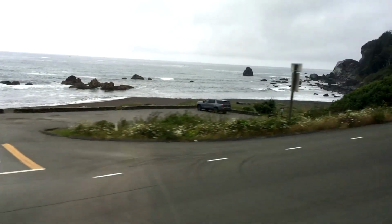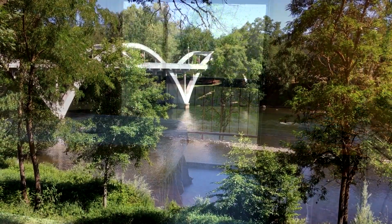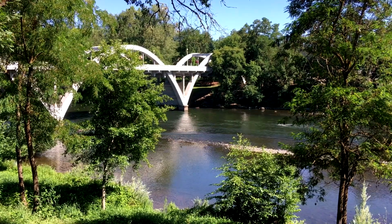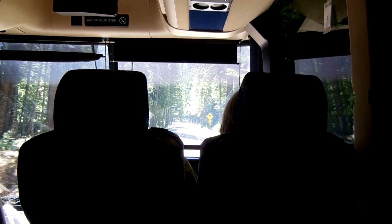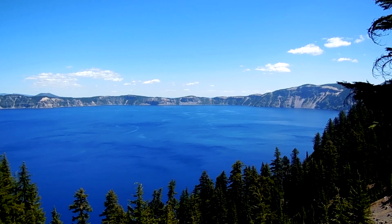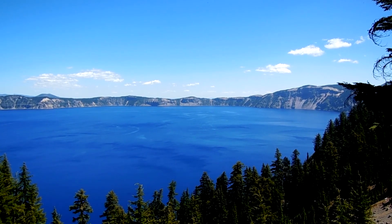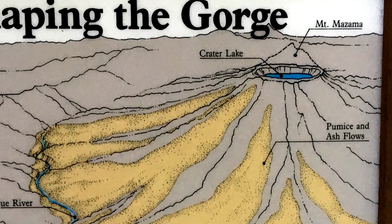But now it's time to return north as we head back into Oregon and settle at Grants Pass for the evening. The next day we head to Crater Lake, the only national park in Oregon. The lake was formed nearly 8,000 years ago, triggered by the eruption and collapse of Mount Mazama.